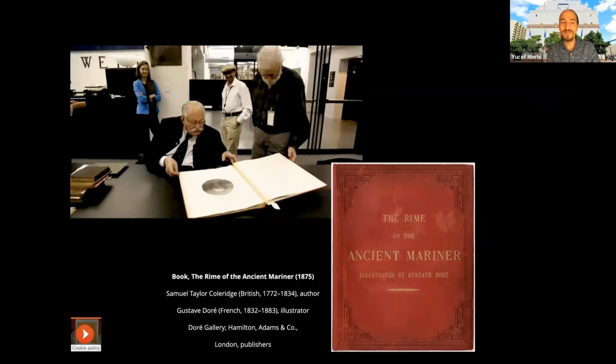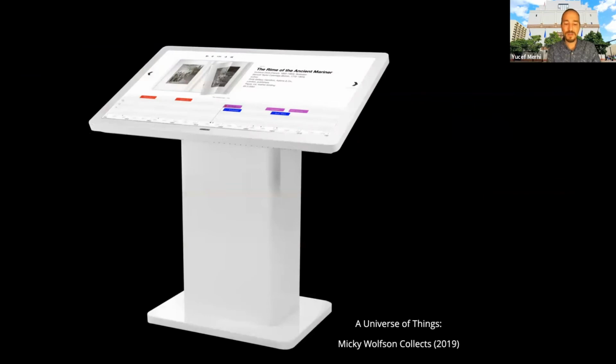It's a great story. So last year, the book was digitized and converted into a DigiBook, and it became accessible through the Timeliner, which is an interactive project that was displayed as part of our exhibition, A Universe of Things, Micky Wolfson Collects, which would be available online very, very soon.